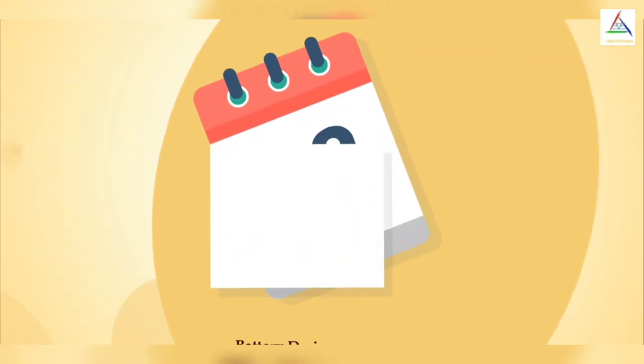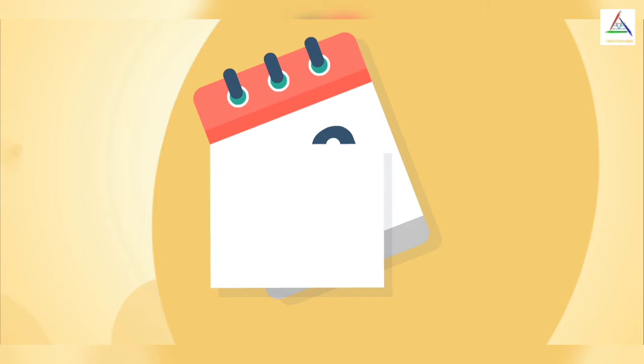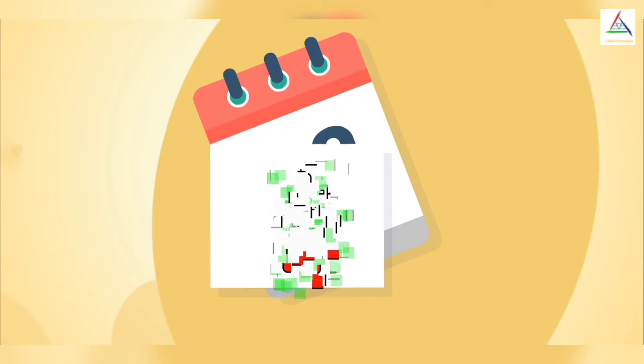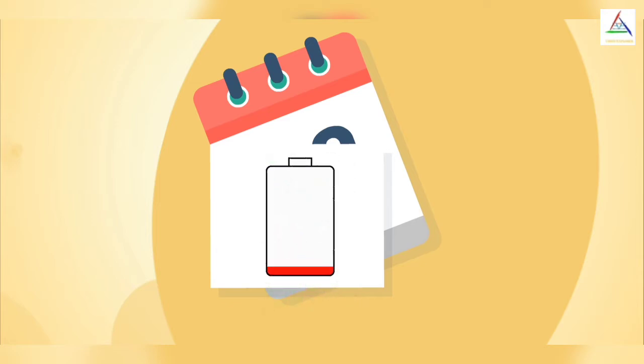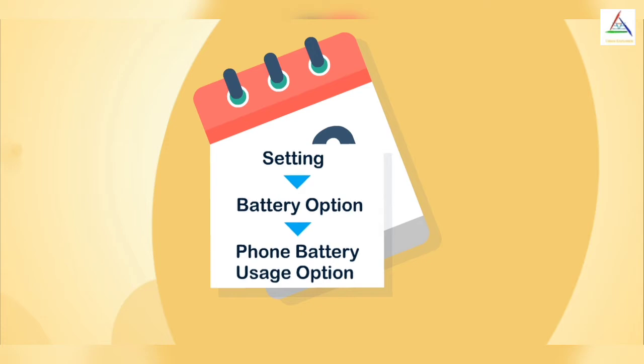Before starting the topic and its solution, you can check where your device battery is draining. There you can find the apps, services, system settings or anything else which drains the battery. To make a simple check on who's the culprit behind the battery drainage of your device, you have to move to device settings, and from there to the battery option, and now in the phone battery usage option, you can easily check who's the culprit that is draining your battery.